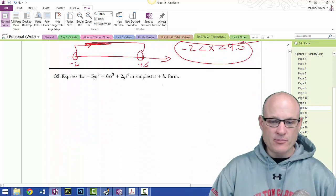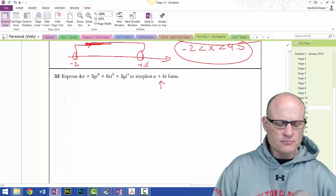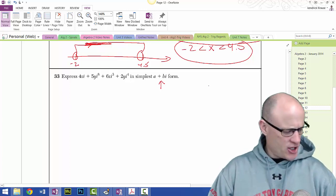All right, so they want this in simplest a plus bi form. It's a great way to ask this question. Let's talk about our i circle.